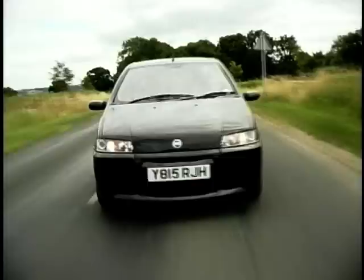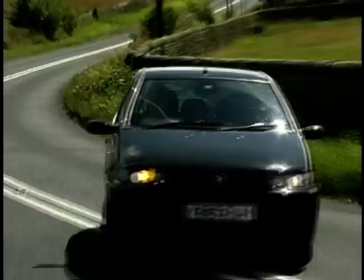Perhaps this car is somehow connected to horoscopes, because it's just covered with little scorpions. So unless you're born between October the 23rd and November the 22nd, maybe this isn't the car for you.